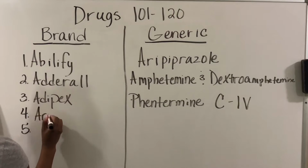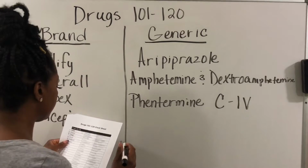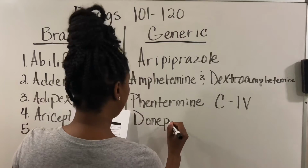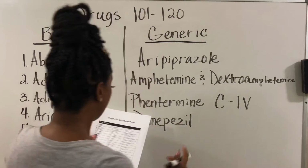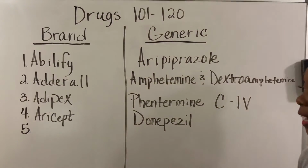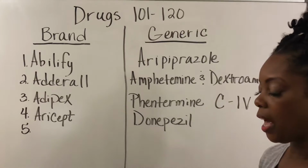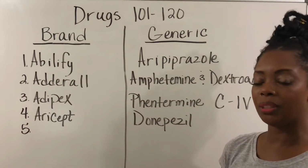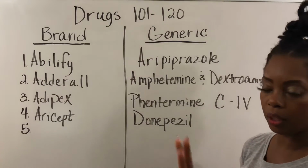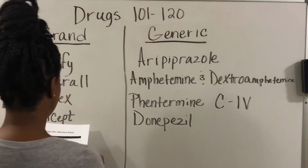All right, the next one is going to be Aricept. All right, the generic name for Aricept is donepezil. This medication is used as an Alzheimer's medication. Anti-Alzheimer's medication. I know some people want to say anti-Alzheimer's, but that's just kind of something that has been developed.